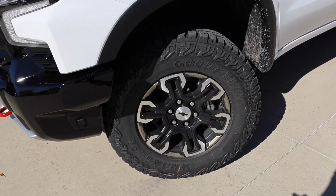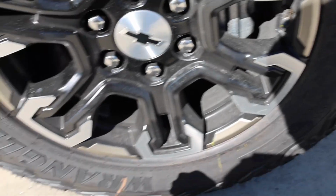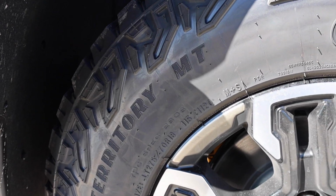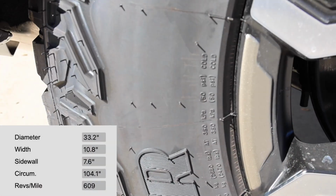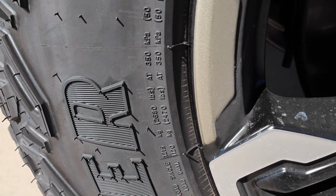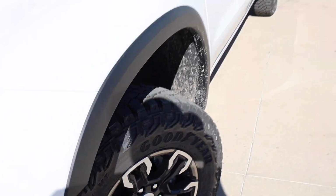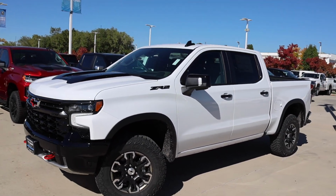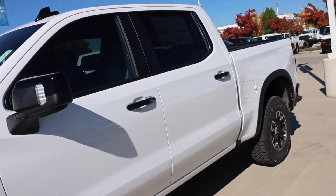These are the 18s. They have like this kind of a goldish bronze accent on them. You can do a blackout for the wheels if you don't like these. LT 275/70/18, which is probably a 33-inch tire. Here are the capacities. 2,680 pounds per, and that's at 50 PSI. They do add the fender flares on the side of the ZR2s to give it more of that aggressive, wider stance. You see more of those black badges right there. Black mirror caps, black door handles, smart key system.